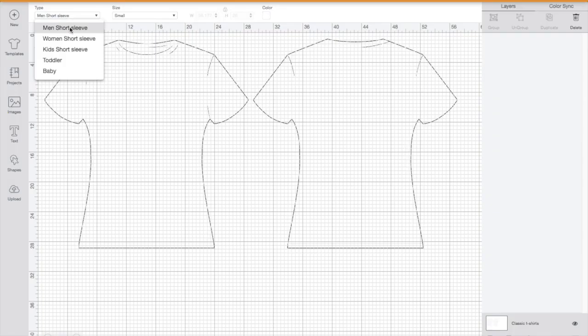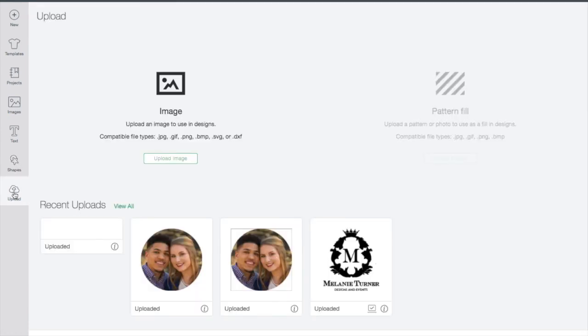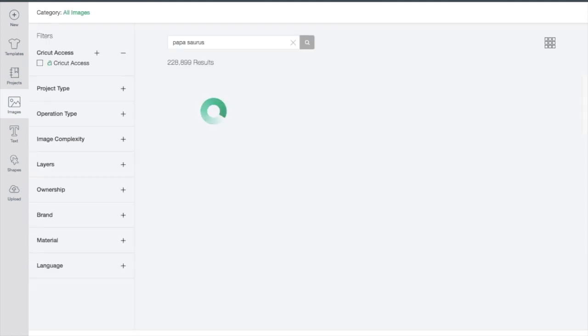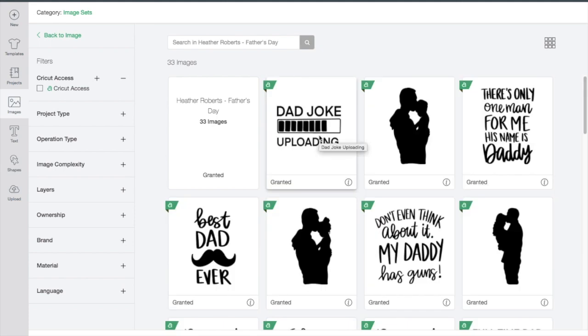So now for the tutorial portion, the first thing that you want to do is open up your Cricut Design Space. You can choose a template by clicking on the button on your left-hand side that says template, and then you can upload an image. Now I'm going to search over 150,000 Cricut images so that I can find the perfect dinosaur. And I love this one that says Papasaurus. I'm going to select this one so that I can customize it for my nephew's party.